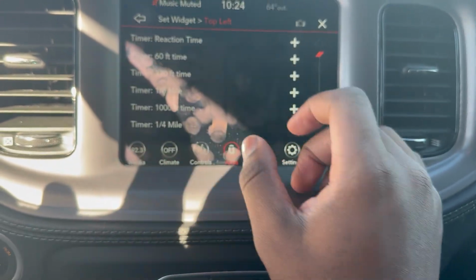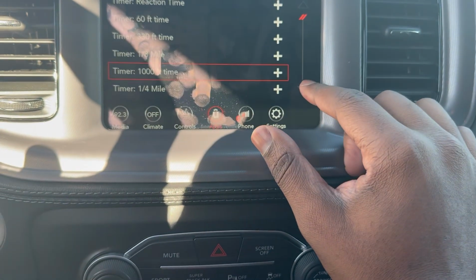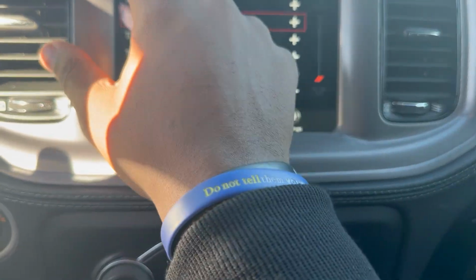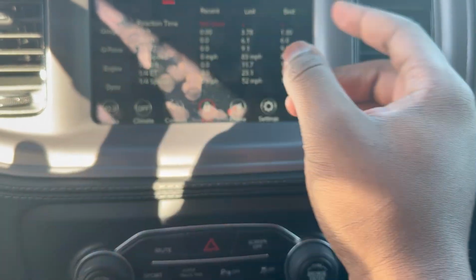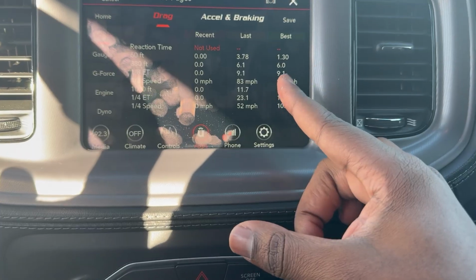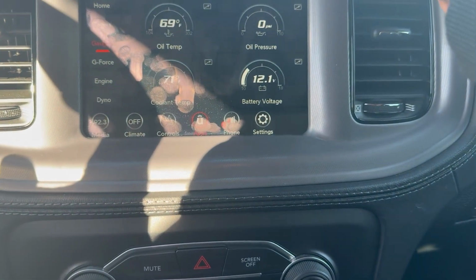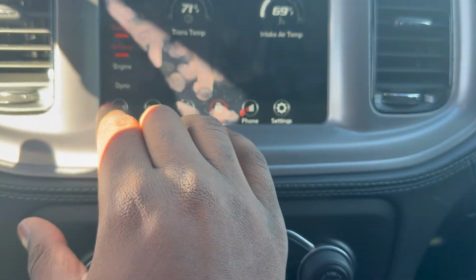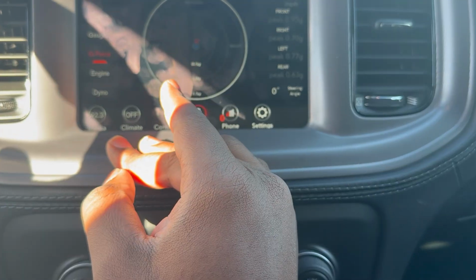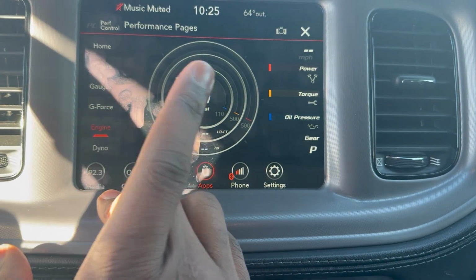You got different timers and stuff that you could put on here. You got your set timers, so if you're going to the drag strip, you got all this stuff right here. You got your normal gauges, oil temp, oil pressure, and all that. Then trans temp, intake temperature. Your G-forces for when you're driving. You got this screen right here.